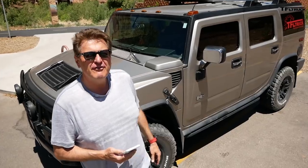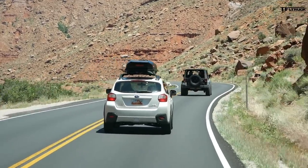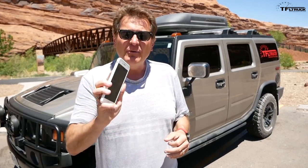Moab, Utah is one of my favorite places in the entire world, and to get here I take one of the most beautiful roads in the entire world. It's right there. It kisses the Colorado River, and I have a way of sharing that with you. It's called Driveline. I've got it right here on my phone.